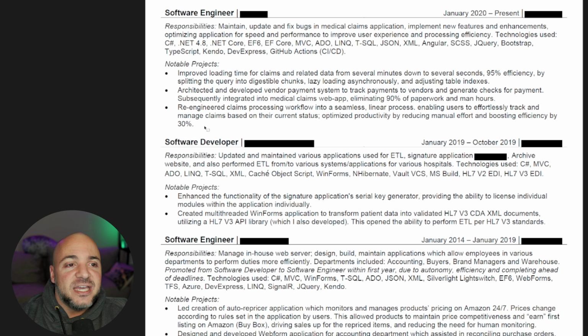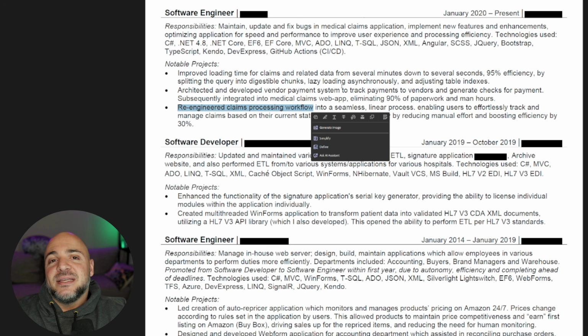In this case, for each one of these things, why does the reader care about this? It's because I can see the impact of the work that they're having. They did call out around the idea of architecture and building systems, right? So when I see architect and develop vendor payment system and then a re-engineered claims processing workflow, these to me seem like larger scale things. So even at this one job, I am starting to get that feeling of this is the scope of impact they've been able to have. It's not just smaller feature work and things like that. I am getting an idea of something that's a little bit bigger than that.